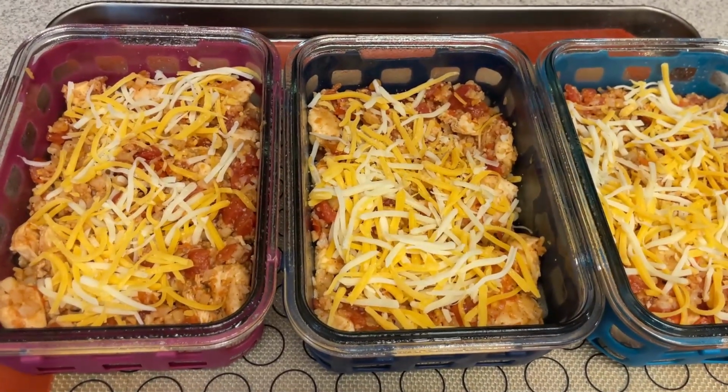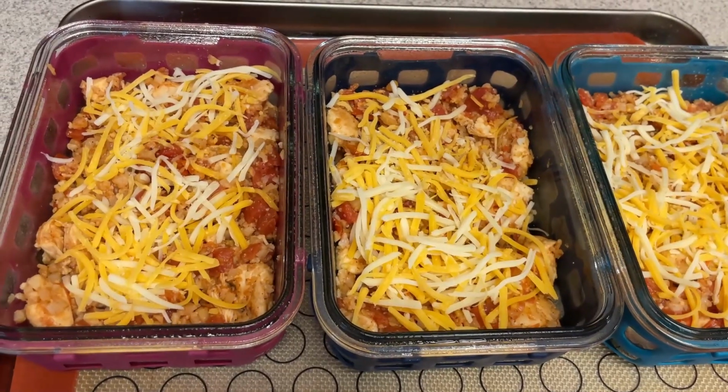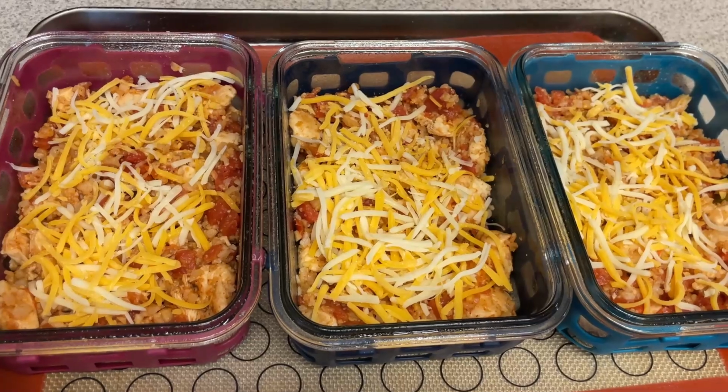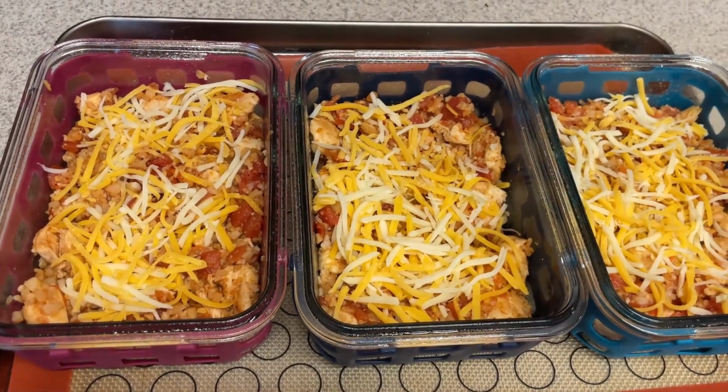I'll probably cook them for about 15 minutes. Everything's cooked, so it's really just getting the cheese melted and getting all the flavors mixed together. So I'm gonna go ahead and put these in there. I put 1 serving of cheese, so that's 28 grams of cheese on top of each of these.